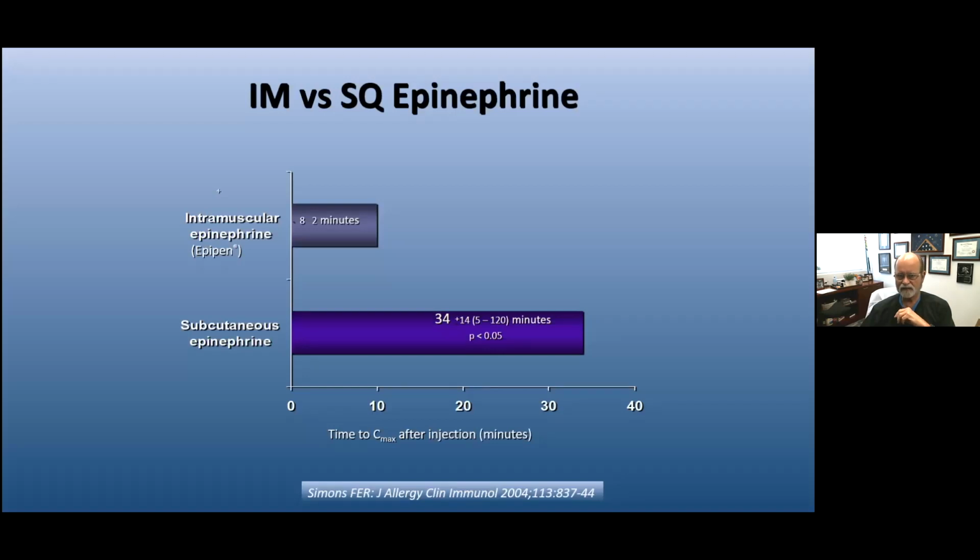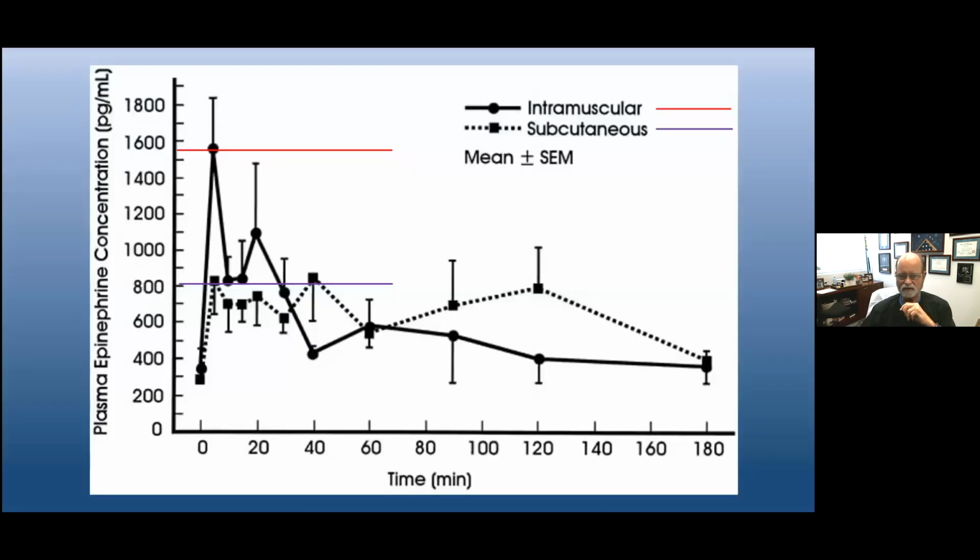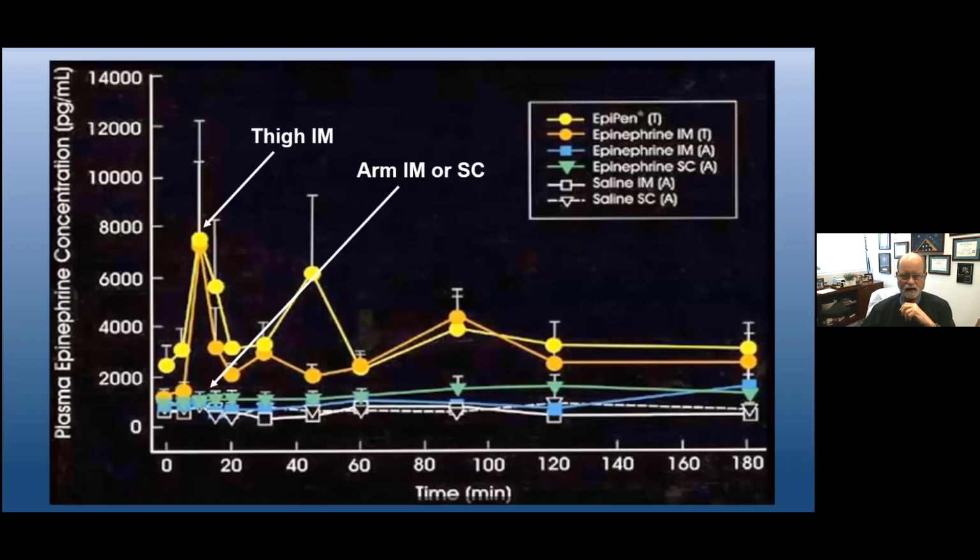Now, why do we give it IM instead of sub-Q? Well, with intramuscular, the onset of action is 8 minutes plus or minus 2. If you give it subcutaneous, the onset of action is 34, plus or minus 14. However, it can be up to 120 minutes. This was work done by Estelle Simons, 2004, and it still holds. So IM versus sub-Q. Then we look at this graph, and we're seeing the purple line represents sub-Q, the red line represents intramuscular, and you can see a dramatic increase in the plasma or systemic absorption of epinephrine if given intramuscular.